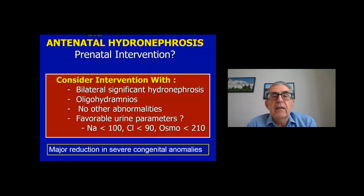As far as prenatal intervention with antenatal hydronephrosis, very rare to require that. I would consider intervention if there's bilateral significant hydronephrosis, especially if it is associated with oligohydramnios, where there are no other abnormalities, chromosomal studies are normal, and that when you do multiple taps of the bladder, the parameters are abnormal.